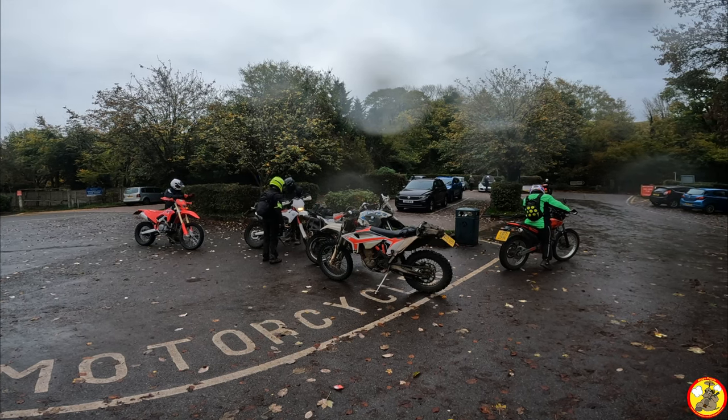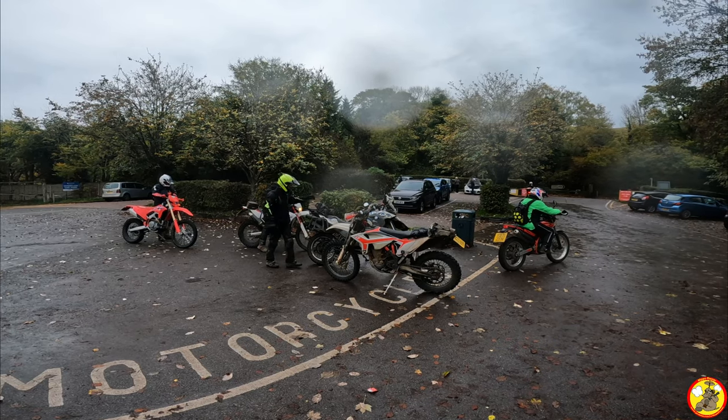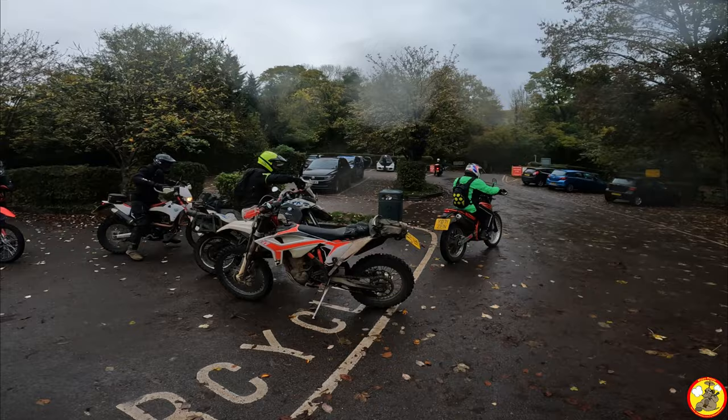Pez is going to be tailing Charlie. He was going to be coming on his little CT, but that's not very good in the mud. So yeah, he's on his Certeo, but everyone else is on little bikes. Awesome stuff. Should be brilliant fun.